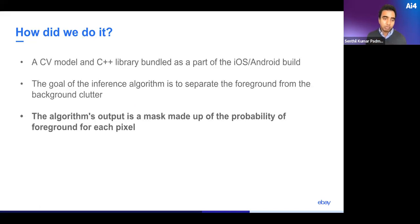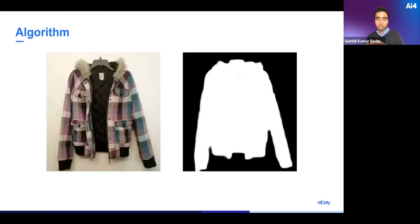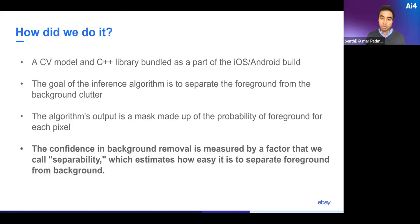So what is the output of the algorithm? The algorithm's output is a mask made up of the probability of the foreground for each pixel. What the algorithm does is tell me that for this pixel, it has a higher probability of being a foreground rather than a background. So for this algorithm, this is the output it produced. And how do you know the output is good or bad? That's when scoring comes into play.